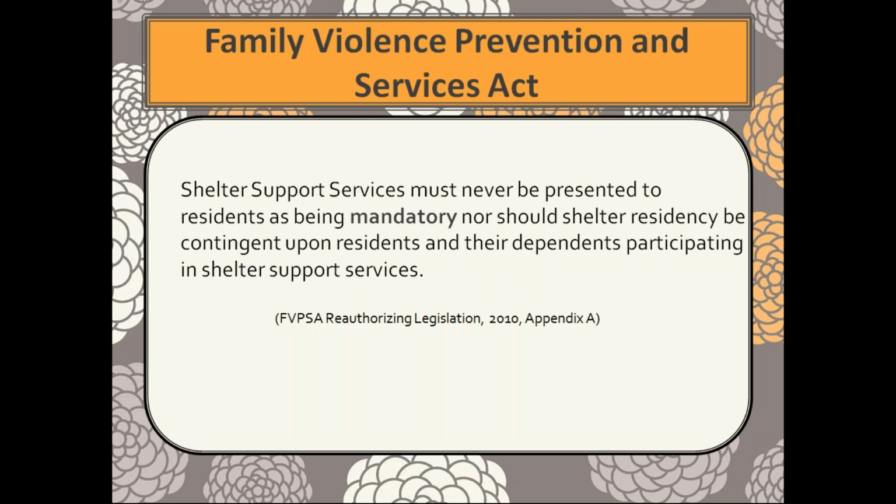So you can't mandate that someone take parenting classes. You can't mandate that someone talks to an advocate. You can't mandate that someone goes to group. You can't mandate that someone does something even though you may think it's the best thing for them or an important piece of their recovery or healing in that moment. You cannot mandate these services.